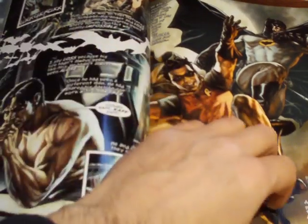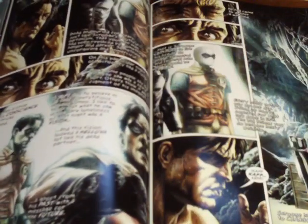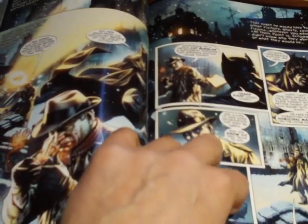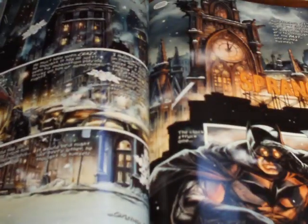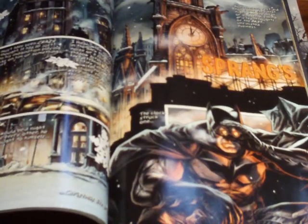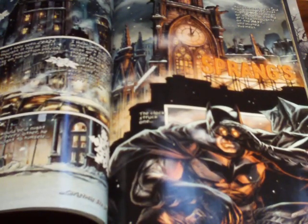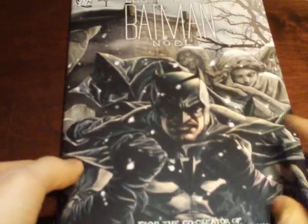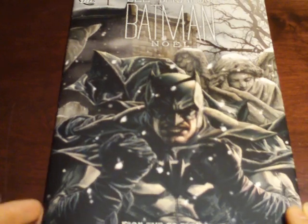Now, I won't stay too long on each of these books, but I did really want to show a lot of this artwork so you can really get a feel of what a special book this is. This is an extremely strong recommendation, and this is really a must for anyone's collection. And that, of course, is Batman Noel.